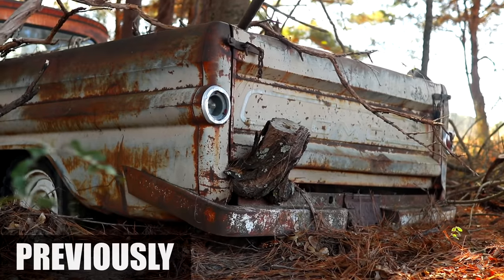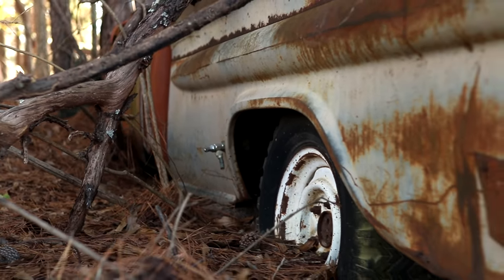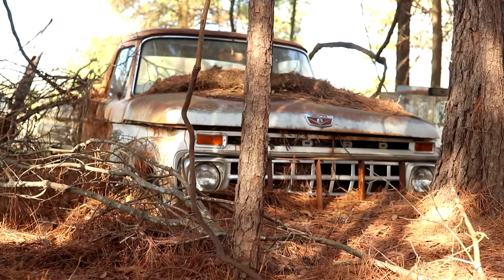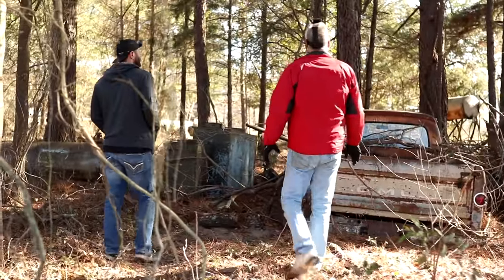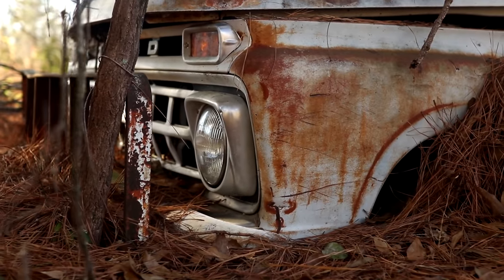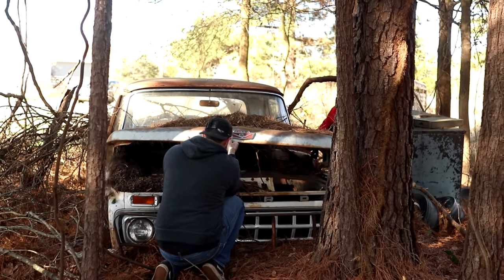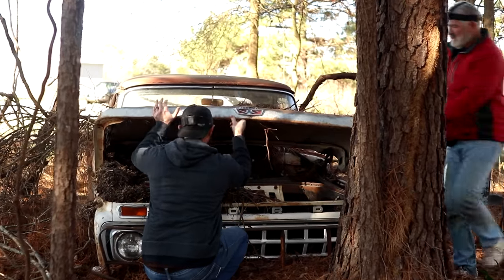Previously on Restored. Looks like another chore, don't it? Yeah. Not a lot of trees we're gonna have to cut, but a lot of trees have fell on it. I'd say this has to be one of the most sunk in the ground ones we've ever tried to rescue. Yeah. It's got a motor in it. Does it? Yeah. A little bit I can see of it. Oh my gosh. Yeah, what little bit you can see of it's right.